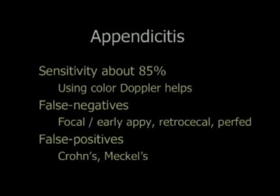So overall, papers are fairly consistent. The sensitivity of ultrasound for diagnosing appendicitis is roughly 85%. Using color Doppler, I think, helps. Looking for those inflammatory changes in the right lower quadrant also helps. False negatives can occur with a focal or very early appendicitis. If it's retrocecal, if it's perforated and decompressed, it may be more difficult to find.